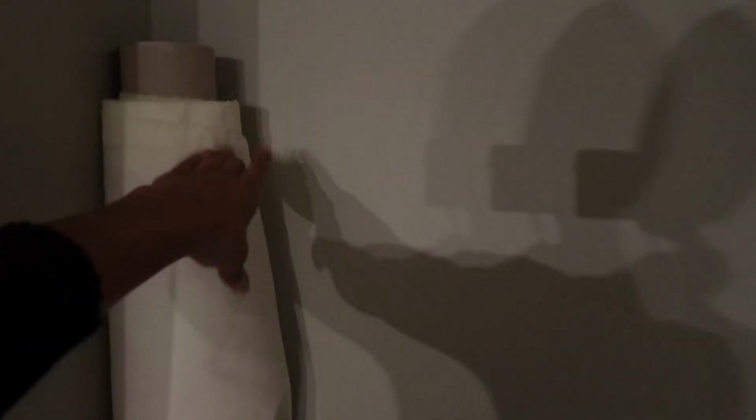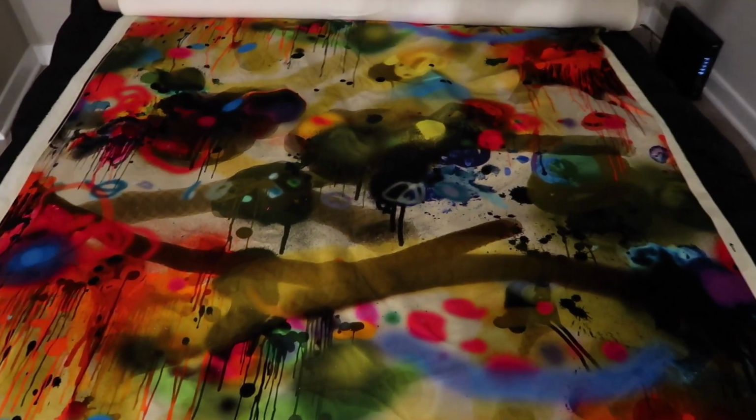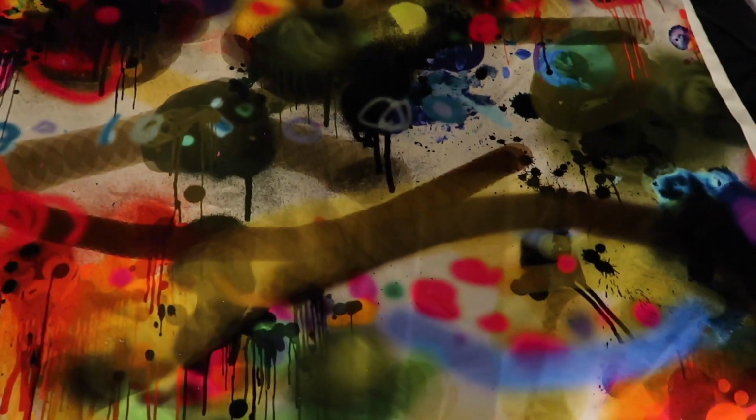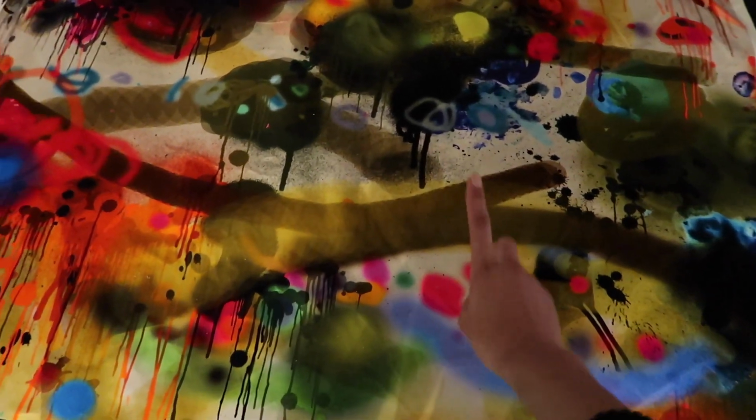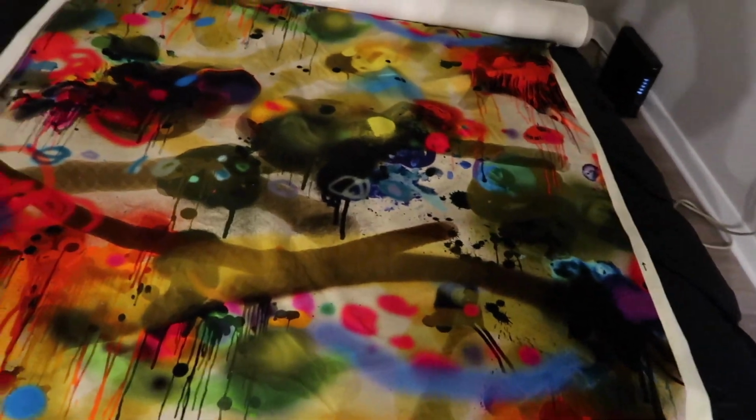This is actually the fabric. This fabric is velvet and it is amazing. It was very expensive, which explains why I really don't have much of anything else in my place, because I spent so much trying to create this dream bed of mine. Let me show you the bed too.